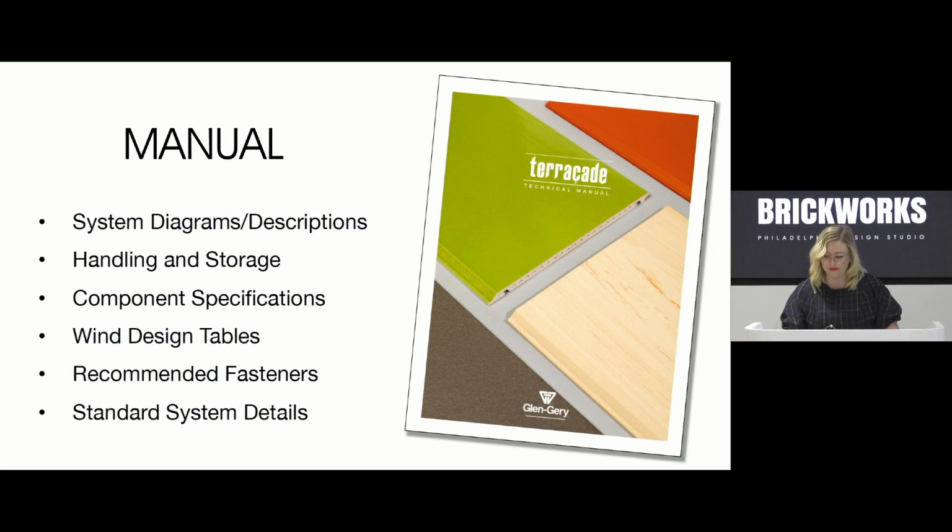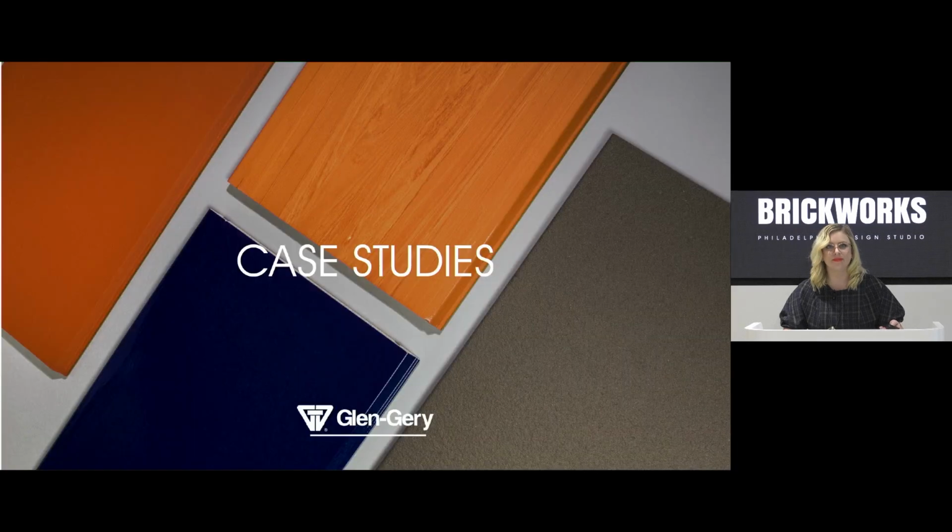For all of your technical information, installation and design advice, the manual will be available for any of the following and more. So your system diagrams and descriptions, handling and storage, component specifications, wind design tables, recommended fasteners, and standard system details as well. Nice handy tool for your installers and your designers.